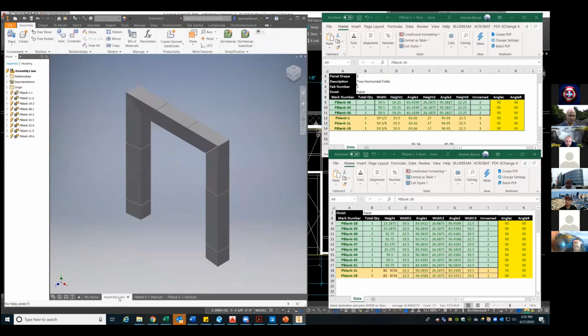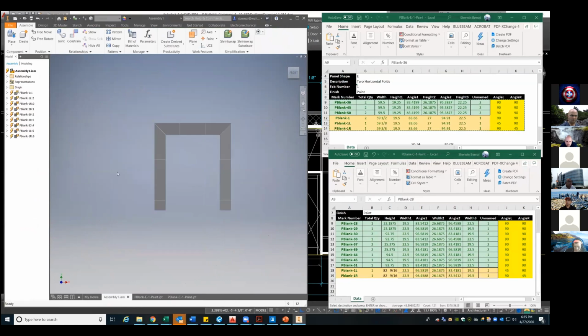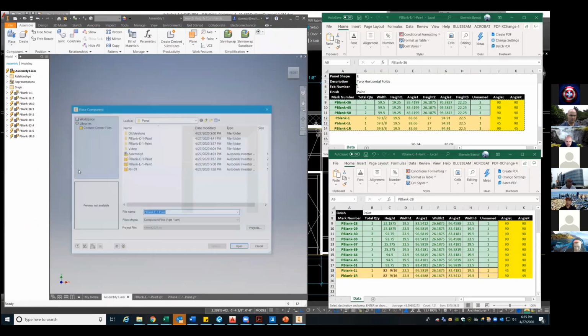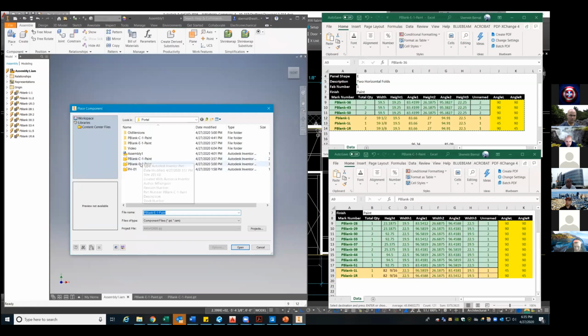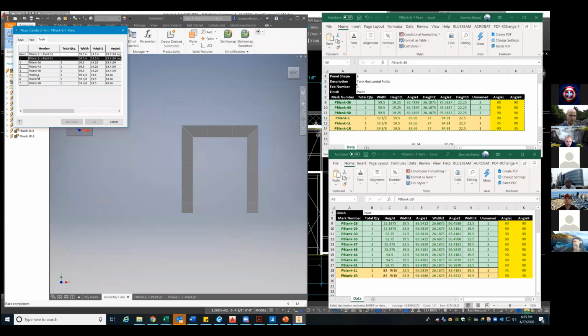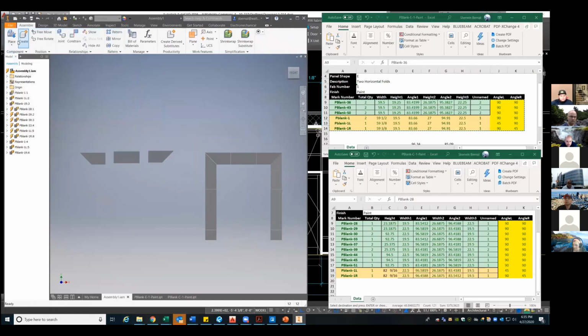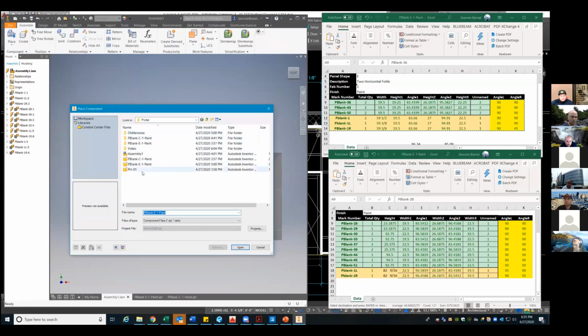So now I go to my assembly, and I want to insert all the parts in. So I go Place, E, which is the head part, open, and then it will give me a table with all these parts available. So I want to insert the typical one, 1L, 1R. And then I want to insert the jamb part.